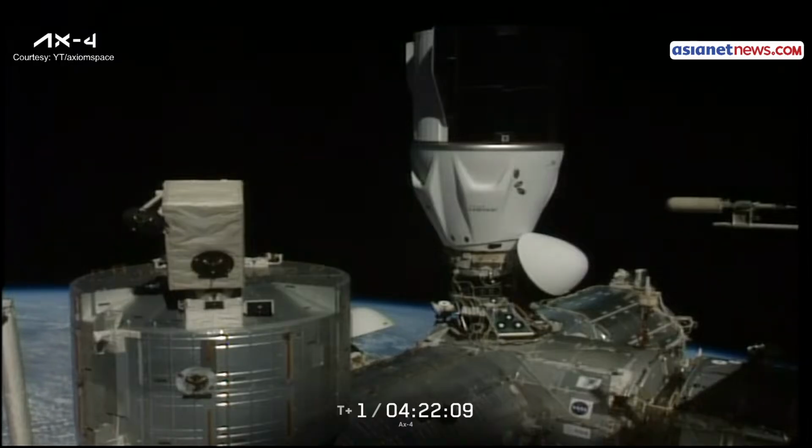The docking procedures between the soft capture ring, the hooks, and umbilicals have been completed. Station on the big loop. Node 2 overhead hatch is open. Houston copies.